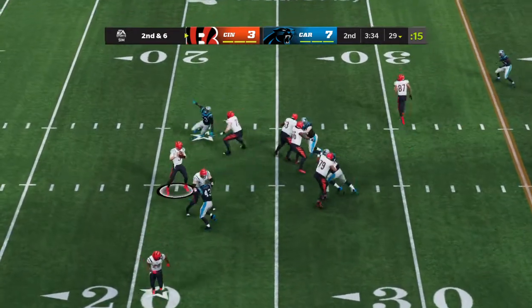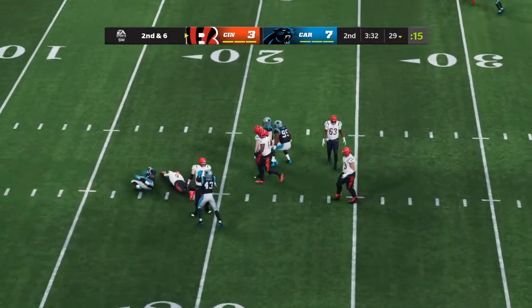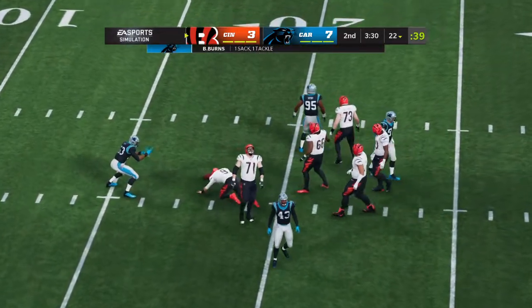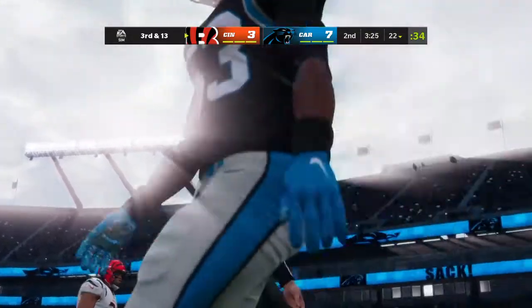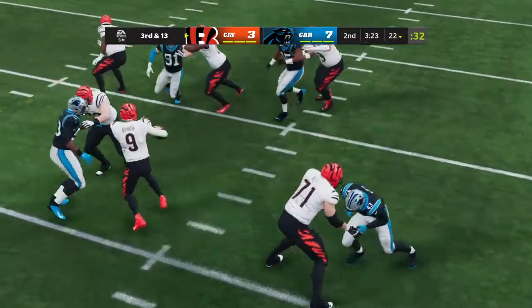From the 29, Burrow. The Panther rush too strong. They get there and take him down. Brian Burns just would not be denied. That's a loss of 7.